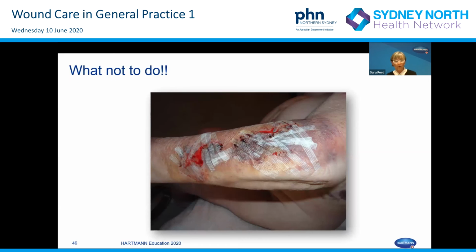This is not what we like to see. We don't recommend using wound closure strips for this very reason. Where would you start?